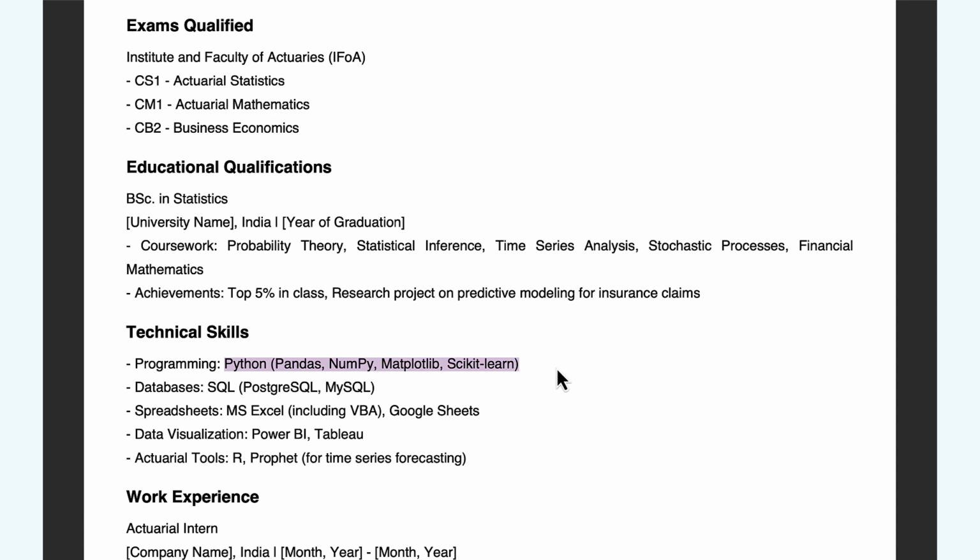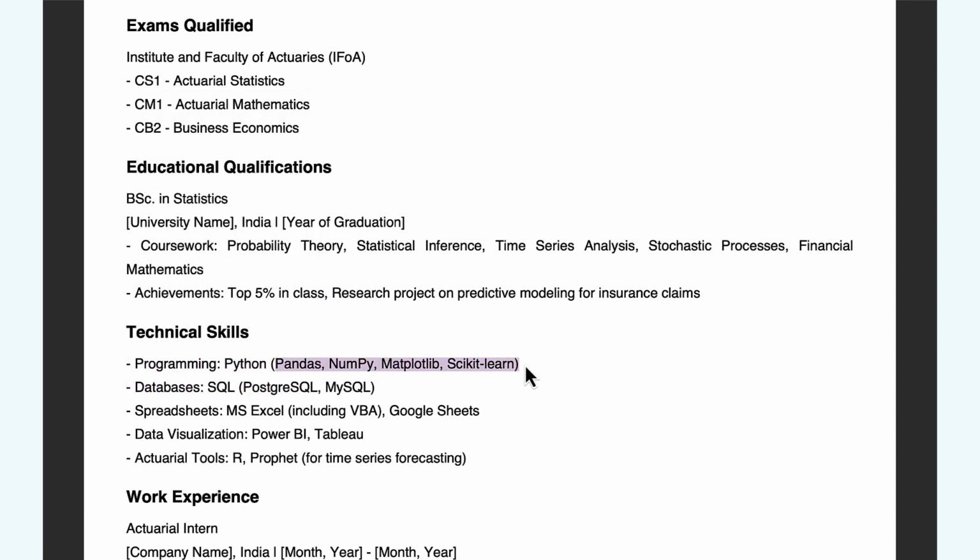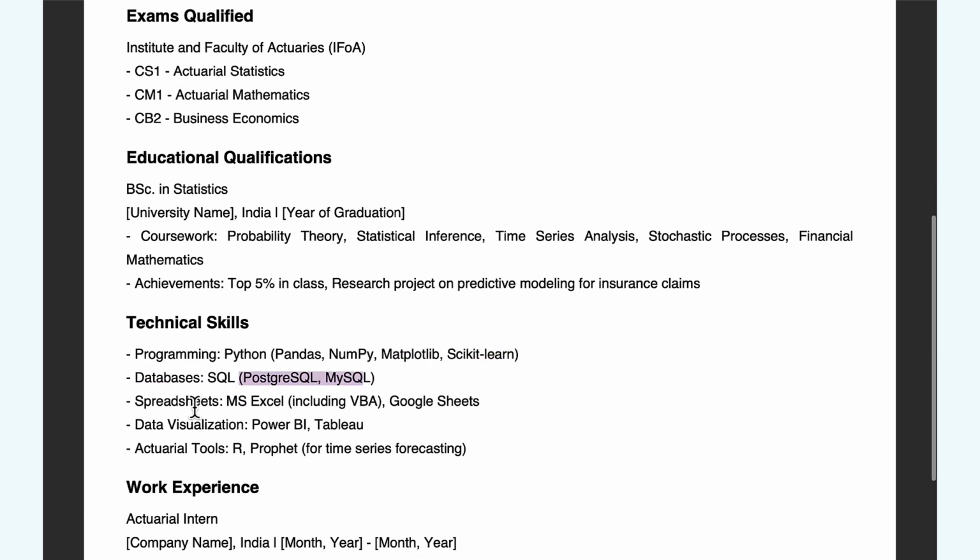So you should mention the specific aspects of these technical skills that you know. Just writing Python would not be helpful. What are the various libraries that you know? That is more helpful. Again, with SQL, you can mention the kind of functions you know, which SQL you've worked on. This is kind of optional, but you can put it.